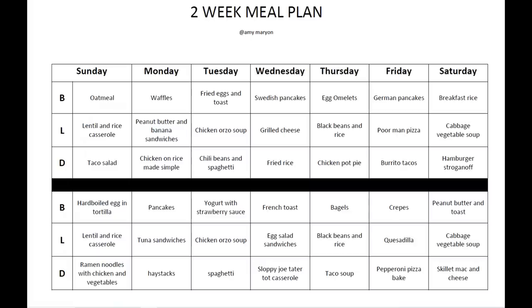So that one's easy. We're going on the next week. Look, we're having lentils and rice again. You're gonna know how to make that today. Tuna sandwiches, that's basically taking your tuna fish and draining it and putting a little bit of Miracle Whip into it. That's an easy thing. And then we're gonna have chicken orzo soup again, which you know how to do.